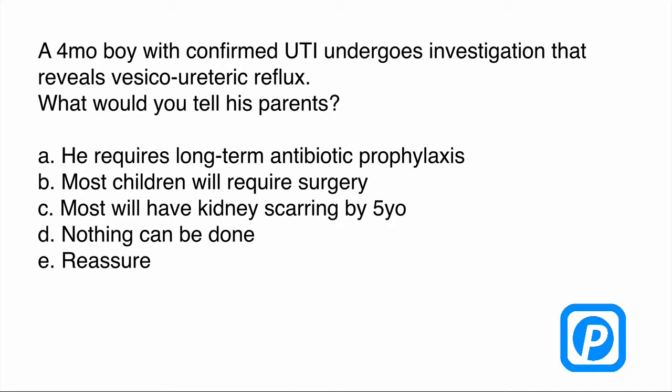4-month-old boy with confirmed UTI undergoes investigation which reveals vesico-ureteric reflux. What would you tell his parents? All young children with VUR require long-term antibiotic prophylaxis. Some of them may need surgery later on if they do not resolve on their own, but that's generally undertaken after a few years. Yes, some of them may have kidney scarring, but not all.